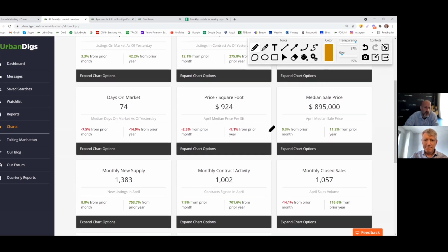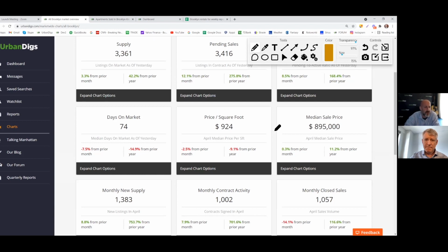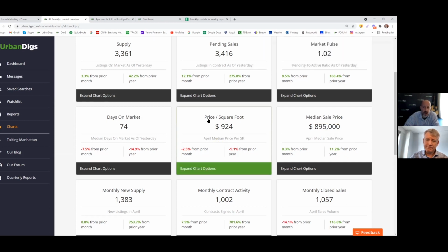But John, I do want to take a minute and look at the price trends here in Brooklyn. When you look at price per square foot and median sale price year over year, you get two very different stories. Yeah. One is going down a little bit, one is going up. Okay. I want to talk about that a little bit.